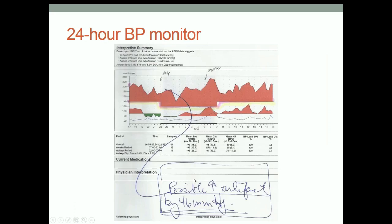It's a 24-hour blood pressure monitor. We got these kind of pressures. Not quite sure what to make of this. Well, you know, this is supposed to be sleeping, and you're supposed to be a night dipper. Definitely not a night dipper. Definitely this is all abnormal. And so what was this? Why do we see 200? Why isn't it dipping? And so we said, well, maybe there's a problem with this monitor.